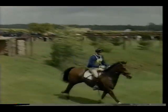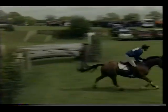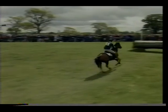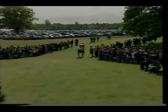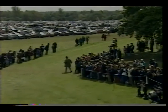The quarry a little more straightforward than it had been in previous years. And out over the log. He's really having to push on, Capitano, not looking happy at all.